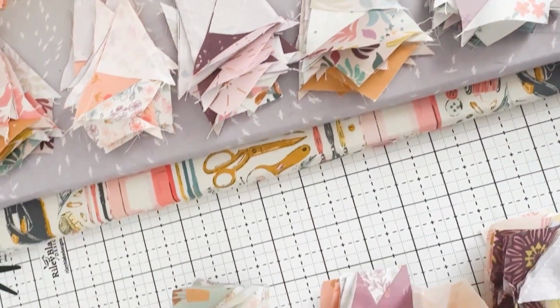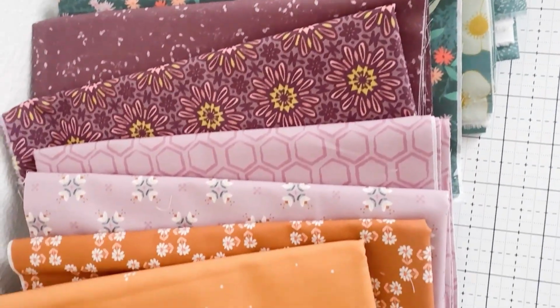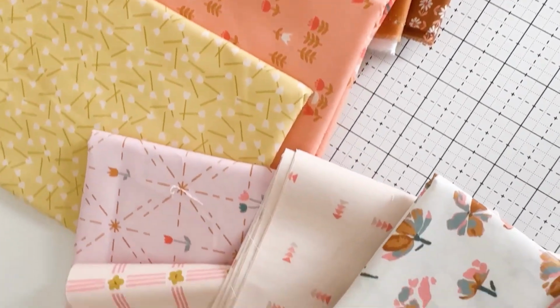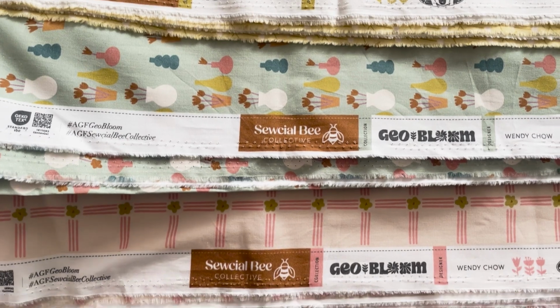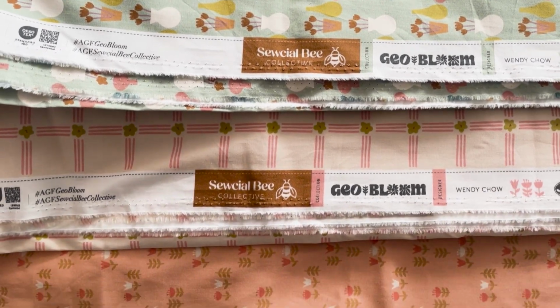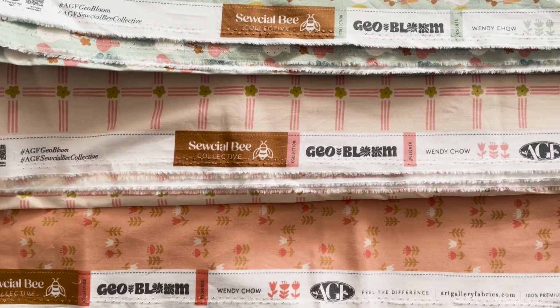So GeoBloom is a celebration of modern design and nature's geometry, and the collection blends clean and graphic elements with organic shapes and softer color palettes with pops of bold colors, making it versatile for all types of quilting projects or sewing projects in general.